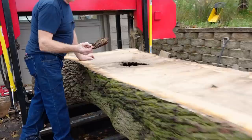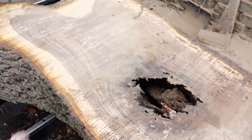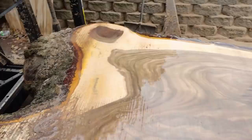Quite the void here. It goes pretty far. But let's see what the remaining wood looks like, I guess. Good momentum on that one. Oh, that's cool. There used to be a limb right there that got cut off, and it totally healed around it there. That's cool. Look at that hole.